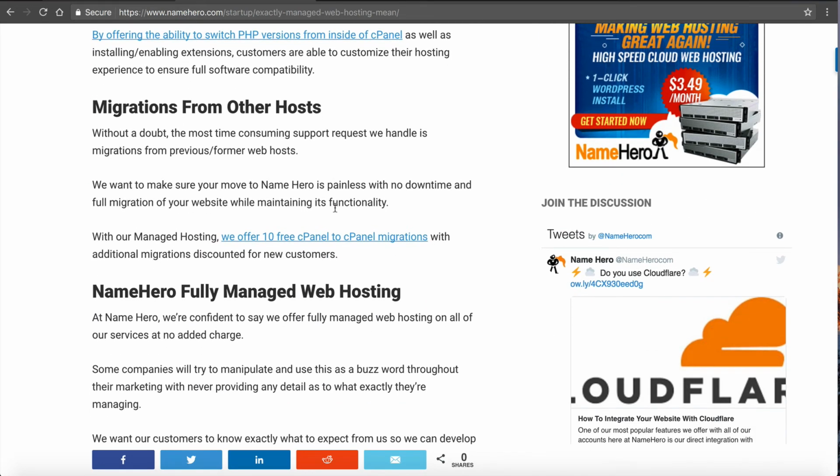Finally, migrations from other web hosts. I said in my blog post here that if I look at all of our support tickets we get each day, our most time-consuming is migrating from old hosts. And this is where a lot of anxiety comes in, especially for new customers. They know they need to get off their current web host for whatever reason, but they don't want to because they're scared of downtime and having a hard time. Well, at NameHero, we work around the clock to make sure this is a smooth and seamless transition.